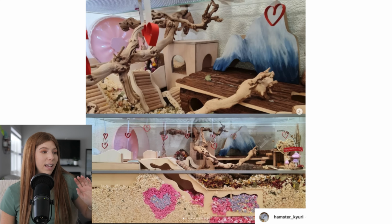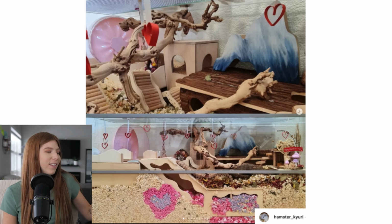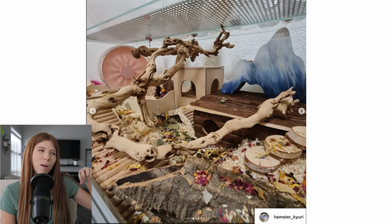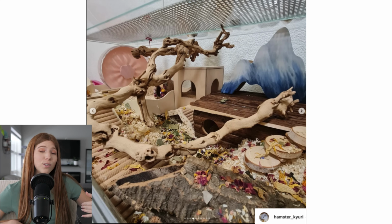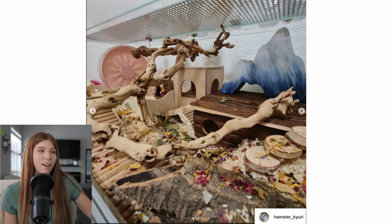Next is an enclosure that has a little bit more pop of color. It looks like they've used maybe some Carefresh pink bedding to make a little heart on the side of the enclosure. They have grapevine wood and herbs, as well as the dig box, or the peek-a-way dig box, I want to call it. They also have a really cute mountain hideout. So this just goes to show, you don't have to just have a natural hamster enclosure. It's okay to use things with color or cartoony looking things. It doesn't all just have to be bland.